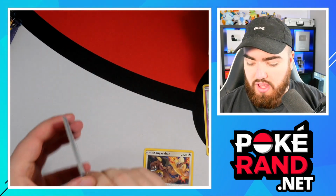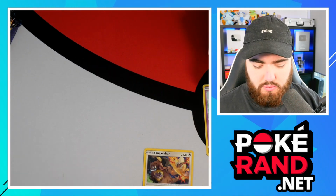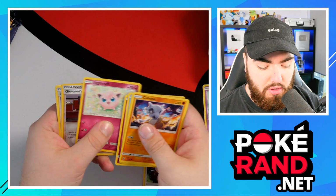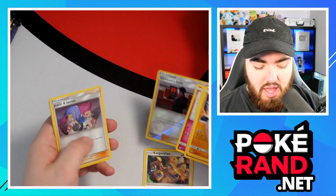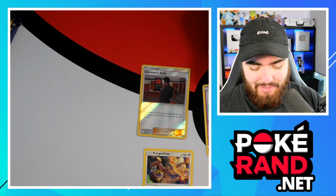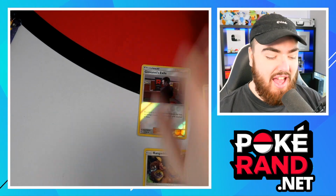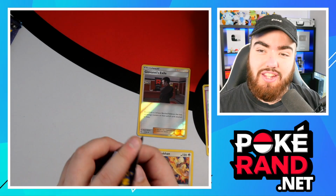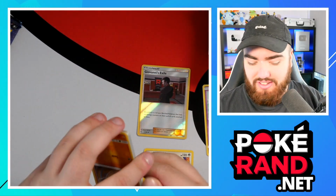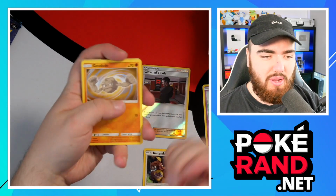Let's see. We have the code card. We have Cubone, Geodude, Slowpoke, Clefairy, Jigglypuff, Reverse Holo Giovanni's Exile, and a Holo Jessie and James. So again, not a great pack. We need a tin saver, baby. We need a tin saver, a case saver, and a video saver, I feel like. Come on. Is it too late to ask for the Charizard? Can you God bless us with the Charizard pull?